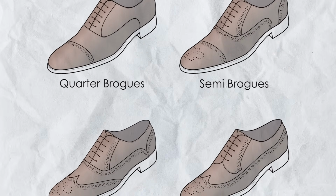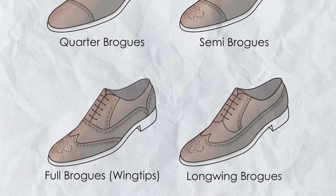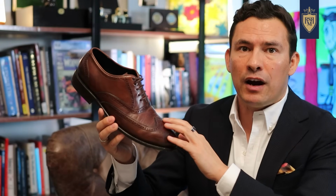You're going to see quarter brogues, semi-brogues, full brogues, and even long wing brogues. Now full brogues are also known as wingtip brogues, and that's actually the style that I've got right here. The holes used to go all the way through. Nowadays they do not. They're for straight up decoration.